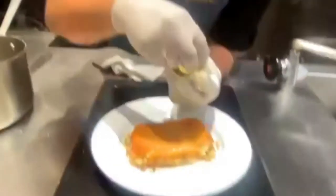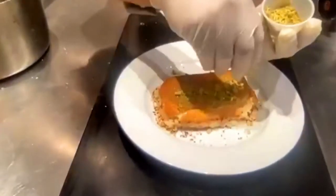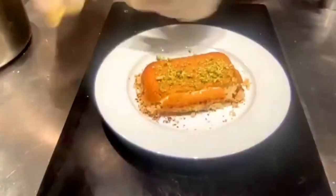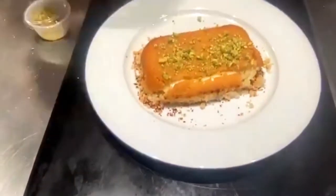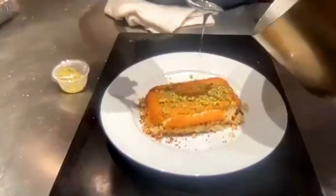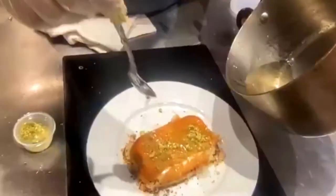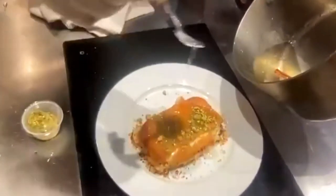When the Kanafeh is ready and flipped, we put pistachio on top, as you know, allergy to that, to give something crunchy, a little bite. Crunchy, yeah. And then we can put whatever sugar you want on top. This is the simple syrup. This is the syrup we made, right? Yes. Look at that.